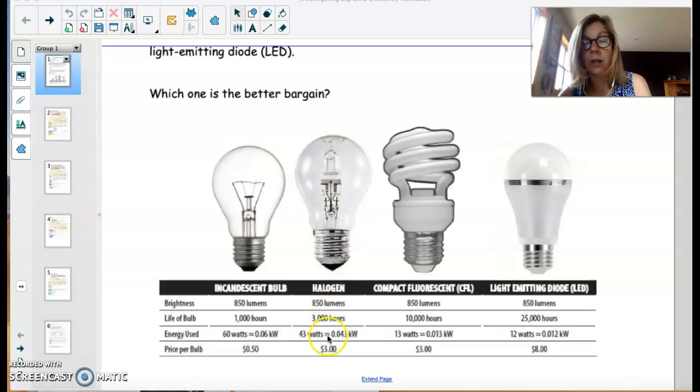The halogen is 43 watts. The CFL goes remarkably down. It's only 13 watts for 850 lumens of brightness. So less energy is used to get the same brightness. When someone says, get me a 60-watt bulb, really what they're saying is, I want about 850 lumens of brightness, but we don't say it that way. And then this LED bulb is 12 watts or 0.012 kilowatts, and you're also getting that 850 lumens of light.